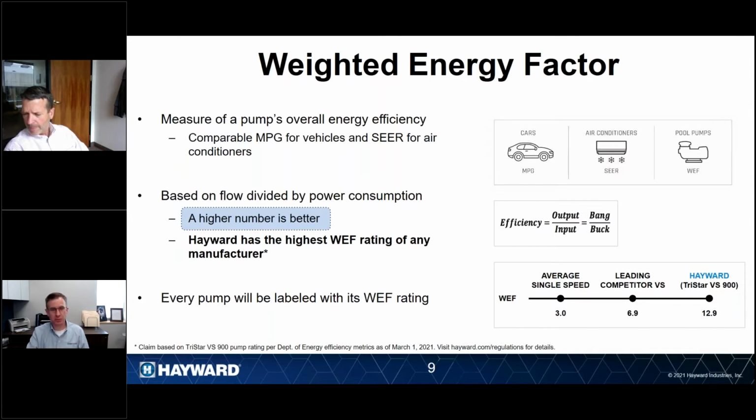But where I was just about to go is it's not the only thing to consider in a pool pump. You still have to size it. I mean, you still got to deliver the flow you need. You got to look at physical things like inlet size and outlet size. The WEF is just now a standardized way to factor in something that is important, energy efficiency, and how much they're going to consume. So you can have a pump that has a very high WEF, but it may not give you the amount of flow that you need. So you still got to do the same pump sizing you've been doing for decades, but now you can factor in WEF.